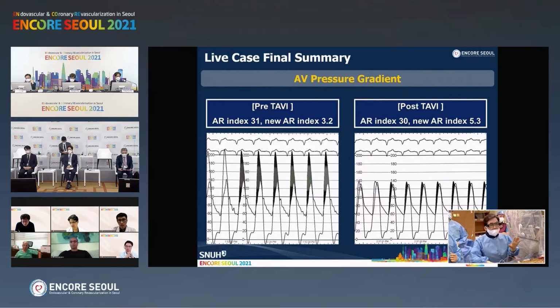Before TAVI, the patient shows a moderate AR, suggesting here AR index is 31, but new index is 3.2. The cutoff value to determine the significant leakage is 4. The new index is less than 4, even though the old index is 30. After TAVI, AR index is the same, 30, but the new index is different, more than 5, suggesting no leakage. Well correlated with the pressure profile.